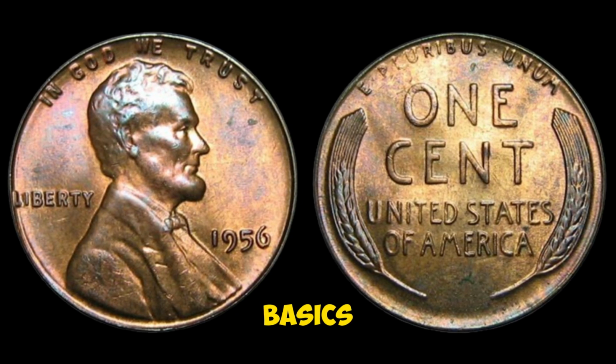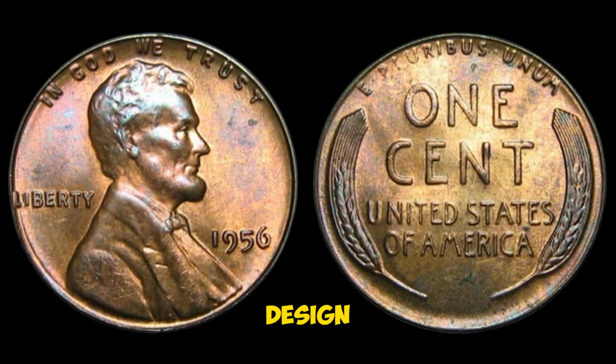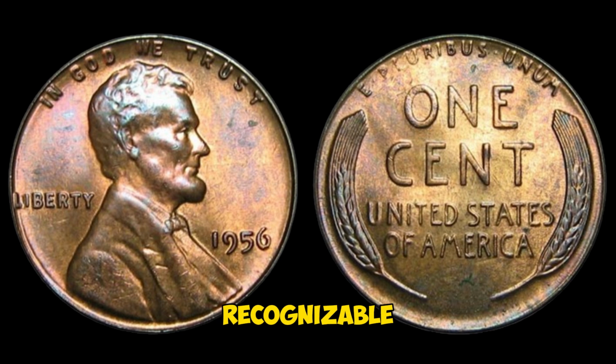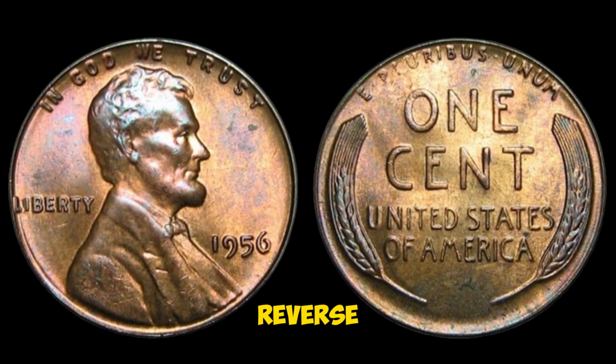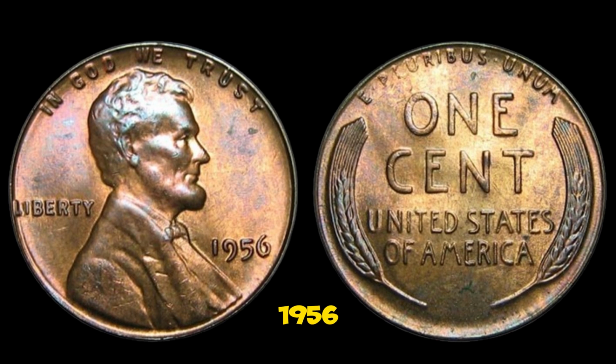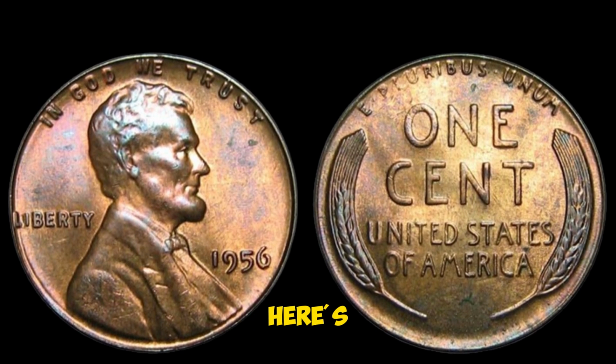Let's start with the basics. The wheat Lincoln penny, also known simply as the wheat cent, was minted from 1909 to 1958. It features a design that's instantly recognizable: Abraham Lincoln on the obverse and 2 wheat stalks on the reverse. The 1956 edition is particularly intriguing for collectors, and here's why.